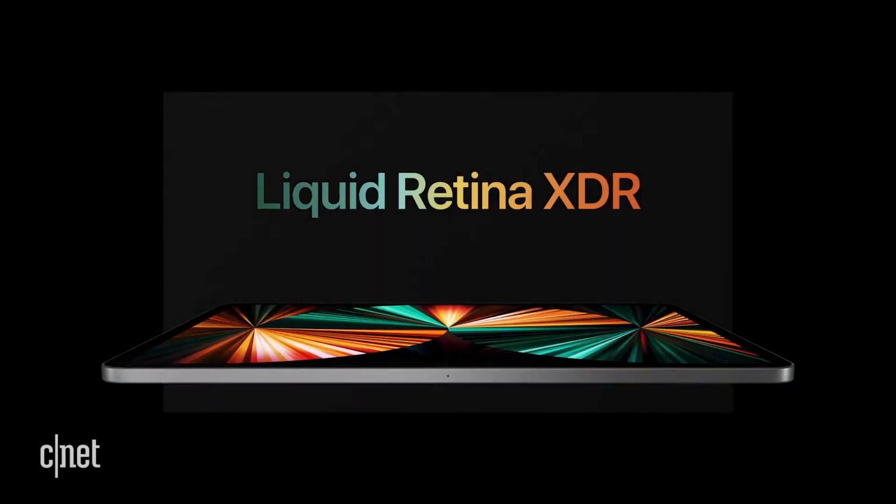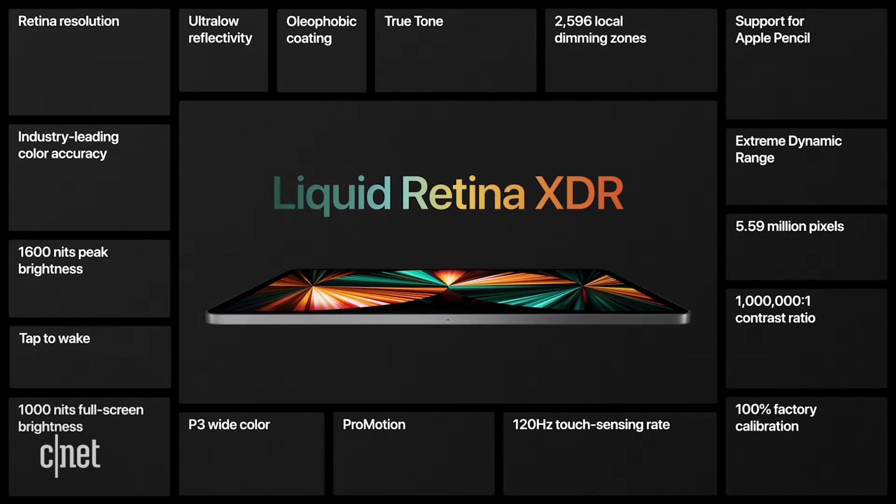Apple has often made claims about making the best display in a particular category of product, but this does sound incredibly promising. That will require a price bump up though if you want to get to that.